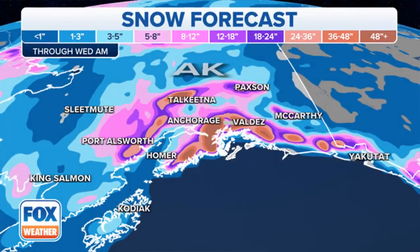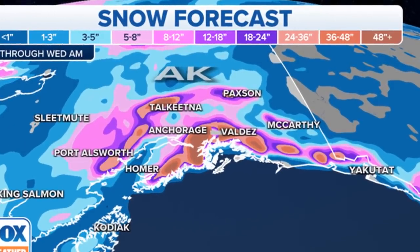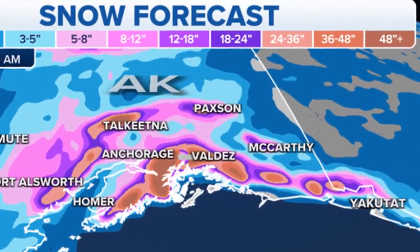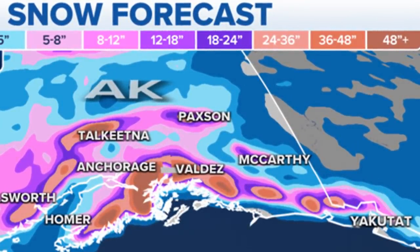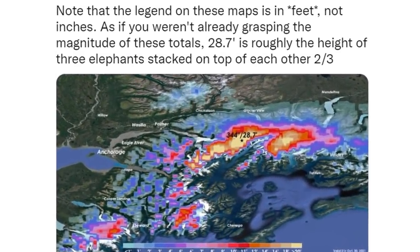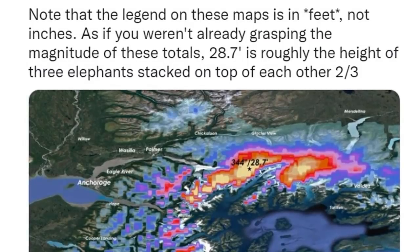And I love here, Fox Weather, 48 inches plus. Well, 48 inches plus, which is 4 feet off their chart, compared to 20 feet off the chart, is quite a bit different. I think that should have been showing the far edge of how deep this record-breaking snow truly is. And I love how the comparison here, you could stack 3 elephants on top of each other to get the same depth and thickness of snow that dropped in a single event. A little bit better topography here for you on the mapping.